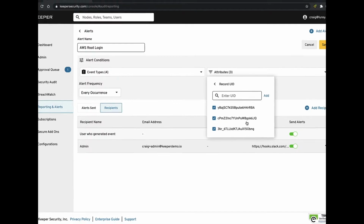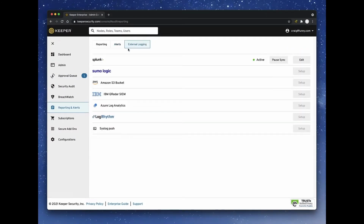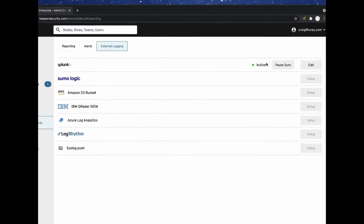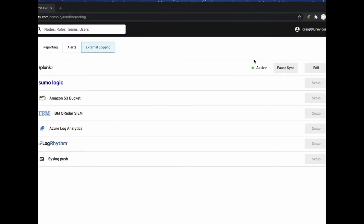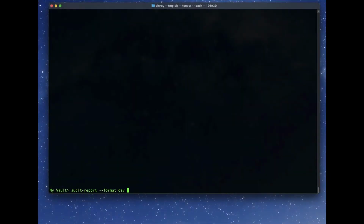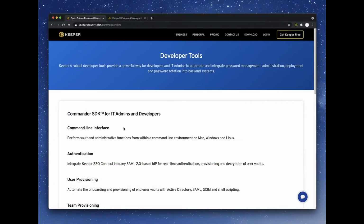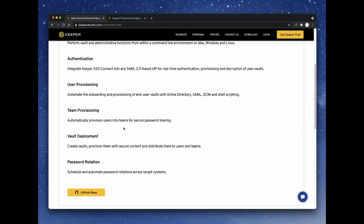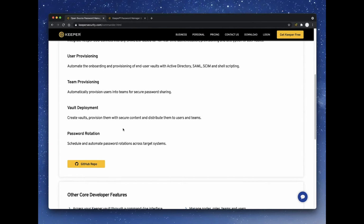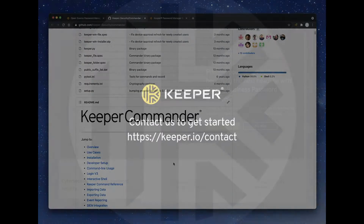Event data can be streamed into any existing SIEM solution, such as Splunk, Sumo, Azure, Logarithm, or any syslog-compatible destination. Here I have a Splunk connection active. We support both cloud-based and on-prem SIEM solutions. Reports can also be generated automatically on Keeper Commander, our open-source command line and SDK toolkit, using the audit-report command. Keeper Commander is our command line CLI, SDK, and secrets management platform for DevOps teams, IT admins, and developers looking to integrate Keeper into their environment.